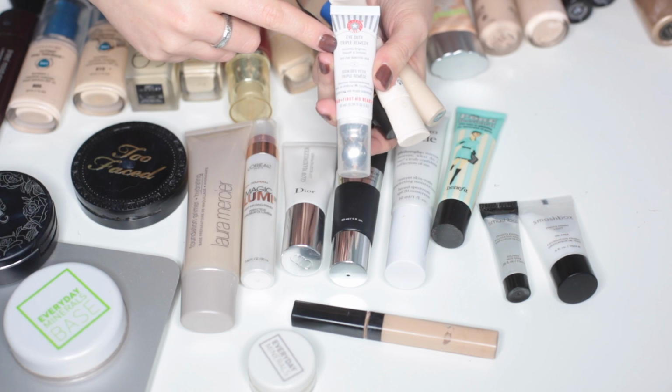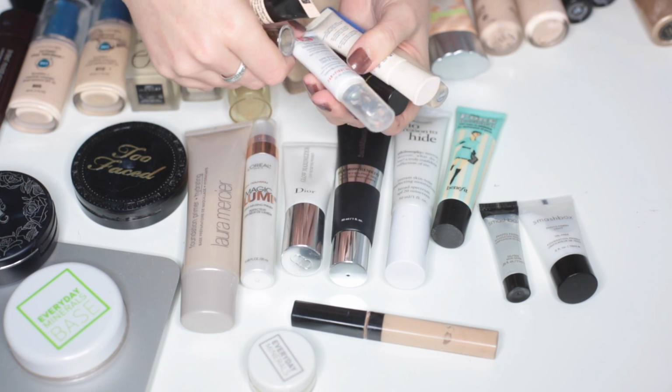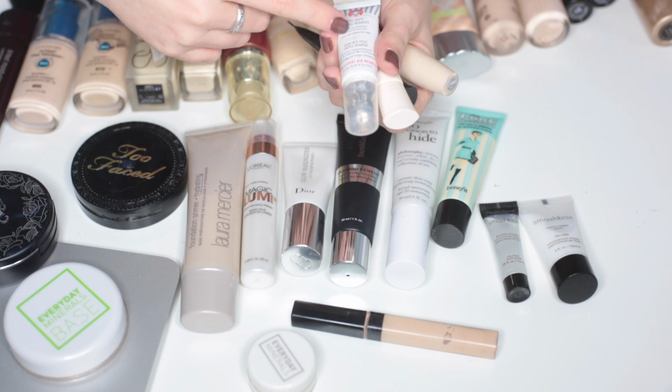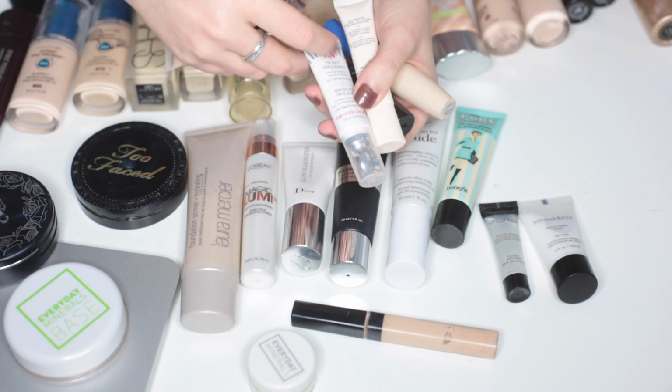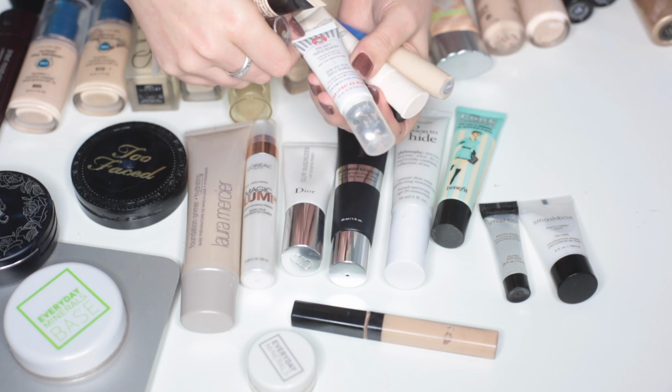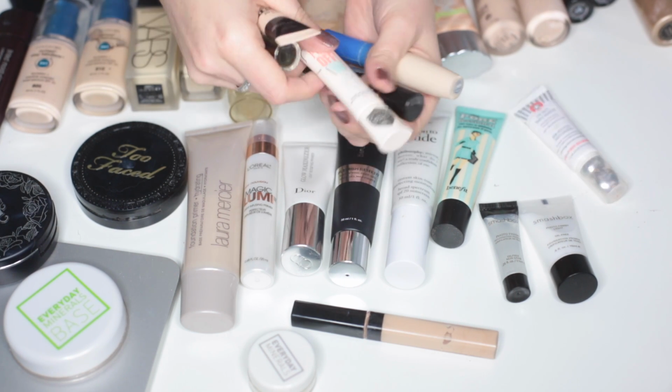This is the First Aid Beauty Eye Duty Triple Remedy Balm. It comes out quite pinky, and I really like it. It's supposed to be like half eye cream, half color correcting. It does color correct a little bit, and some days I just don't want to really wear concealer, so I'll use this instead. This is very similar.